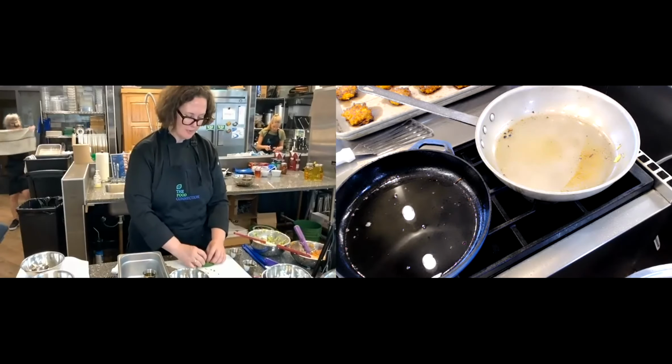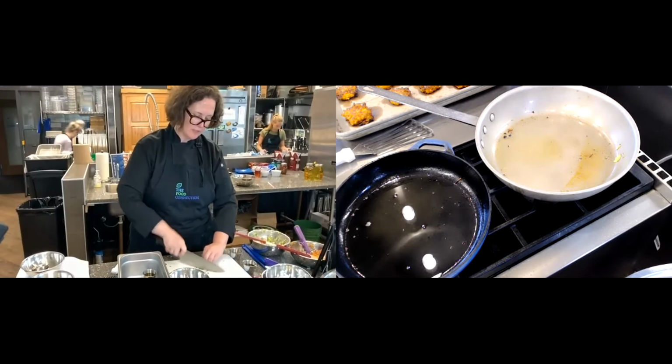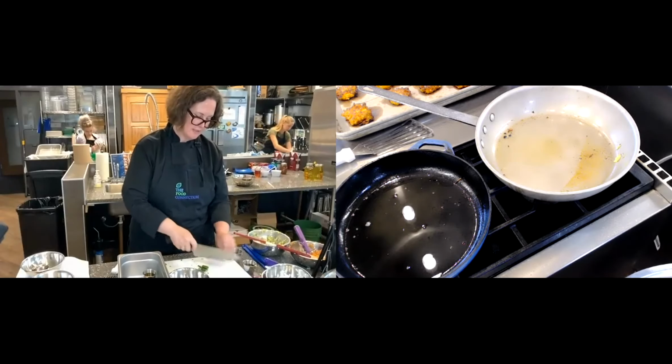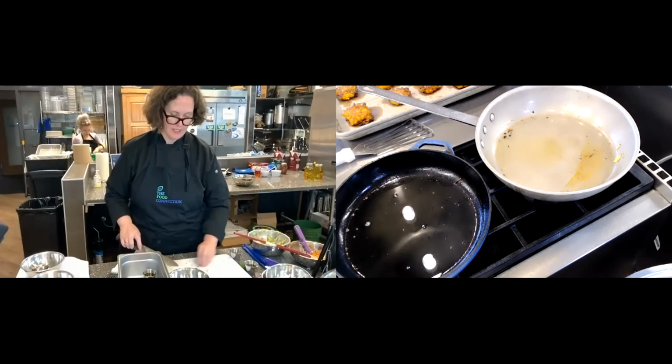I'm going to cut up a little of this basil. It's looking a little sad, but we'll go with it. You could also use some pesto in this. Just dump in a little pesto, and it would save you a lot of time.